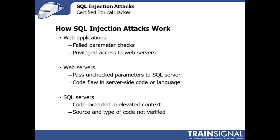How they work is pretty straightforward. It's oftentimes the case that web applications don't check parameters when you type them into a field. When the user types some code or some information into a field, the web applications very often do not check those fields before they're sent to the backend database, assuming that the backend database will have some security and check those fields. At the same time, the web applications are typically trusted by the database servers on the back end, as well as the web servers. The web servers are typically trusted by the database servers on the back end, and the web servers do not check the parameters or code before it's passed to the SQL server as well.